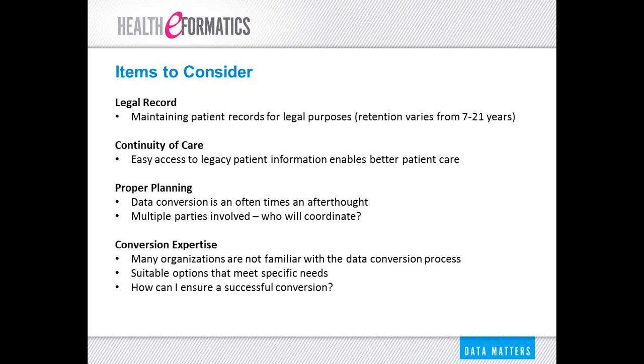There are going to be a few different parties involved. You're going to have decisions that you have to make as an organization around your migration. You're going to have an organization such as ours, who is planning the migration and coordinating everything, and you may even need a little bit of assistance from your current EHR vendor. Not always, but there is a possibility for that.